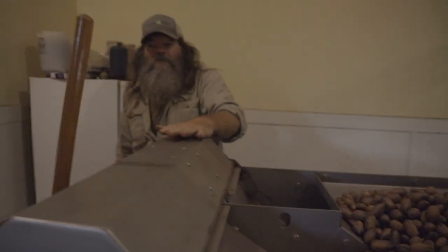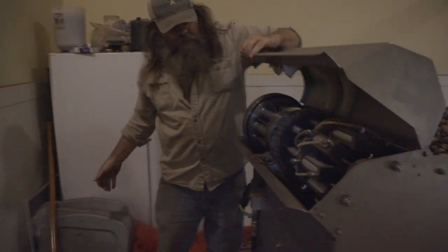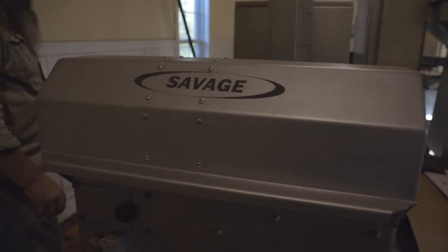This is a cracker. Under the hood here, it's got these air pistons. This machine here will crack 500 a minute.